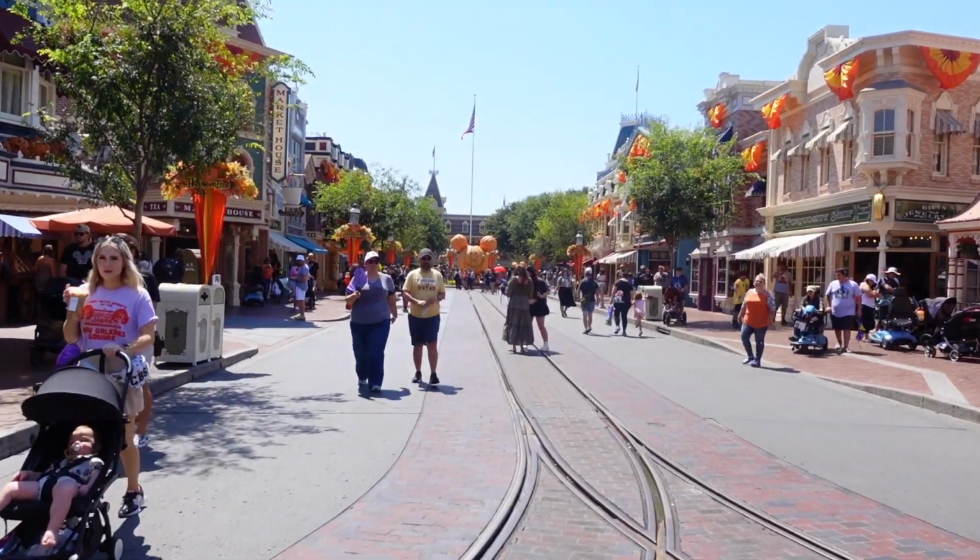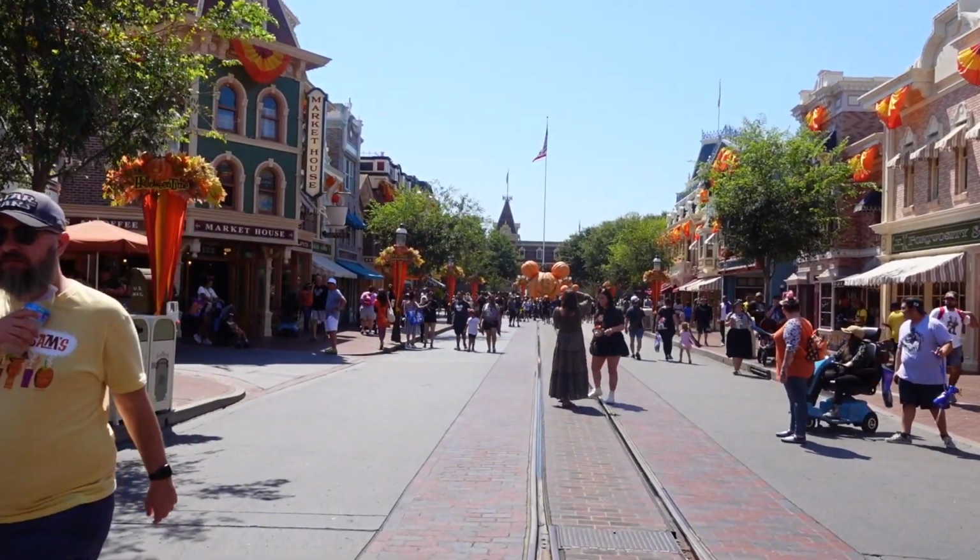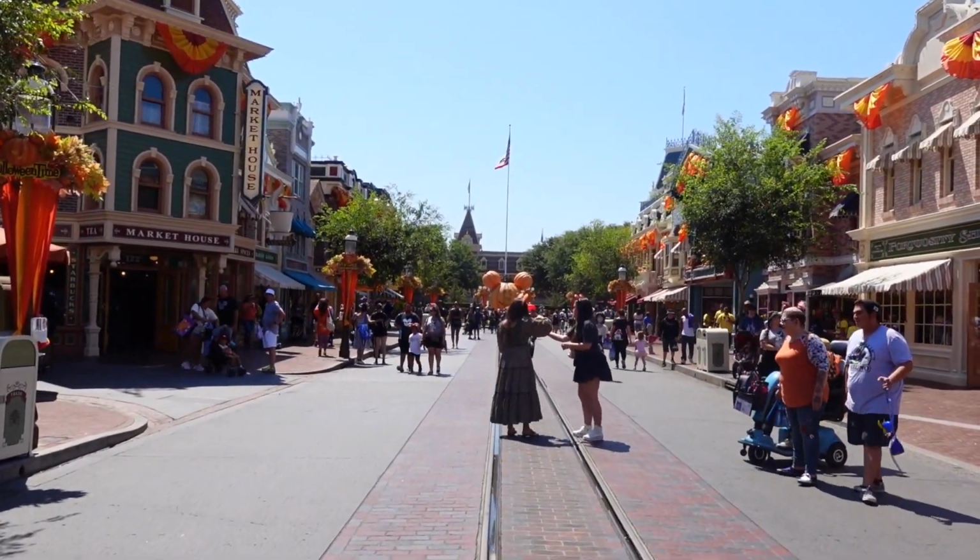Alrighty, we're gonna head down Main Street to go see what characters we can find because I heard that some of these characters are all dressed up in their spooky costumes. Okay, so I've seen Mickey out here, there is Minnie, there's Chip and Dale, there's Donald, and there's Goofy. I haven't seen Daisy, I haven't seen Pluto, so we're gonna go and see who we can get in line for so we can get some pictures with them.